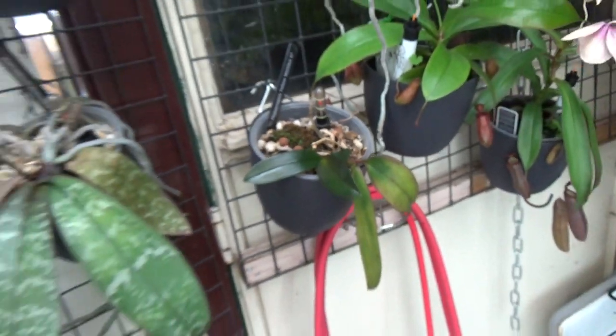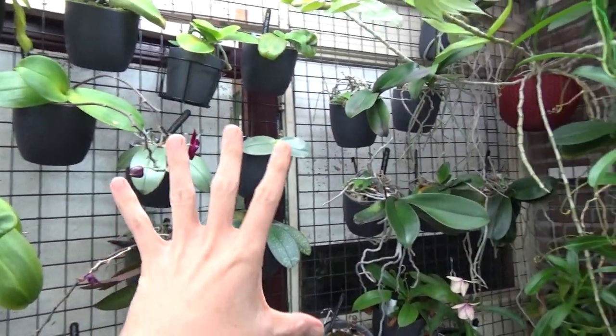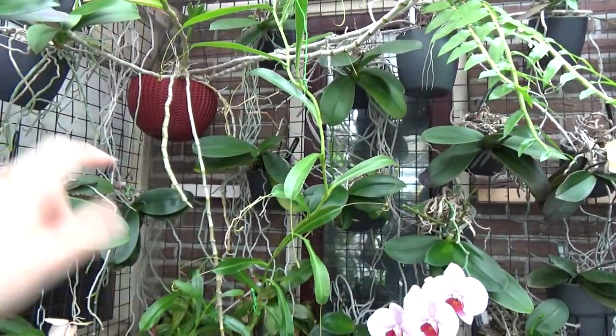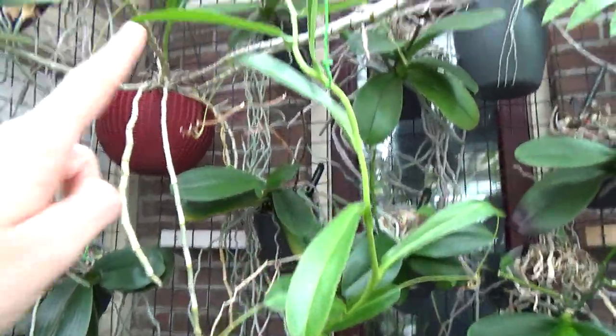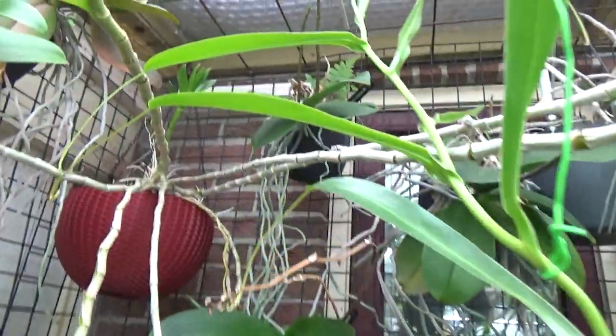with a basal keiki, but believe it or not, that one is also spiking. So that was this area. We just did this area. So let's move on to this side. And I'm going to do it in this type of series. I'm going to start upwards like there and then go downwards. It's a bit easier to film.